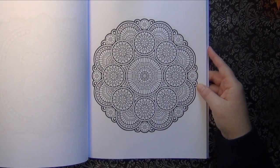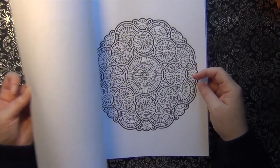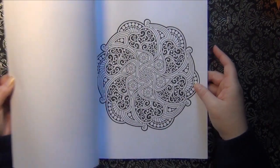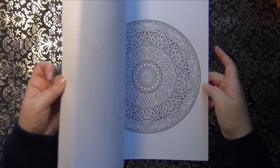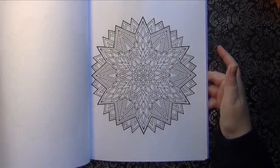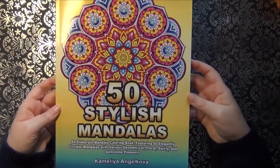So don't use too many colors. I think that is the secret actually to make them look good, is to go for a color scheme and not have too many colors. And yeah, this is something that I want to try out next year. So this is why I got this book.